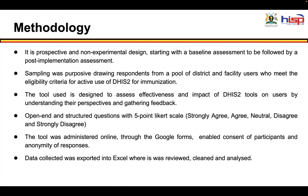For this assessment, it was really a simple assessment, but prospective in the sense that we are starting the baseline and we are hoping to do another post-implementation assessment. And again, it's non-experimental. We didn't have a control arm comparing those who do not use the dashboard. We really looked at those who are using the dashboard. For the sampling, it was purposive, drawing from respondents who are district and facility users that met the criteria of active use of DHIS2.